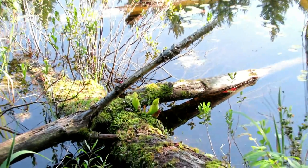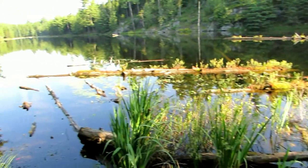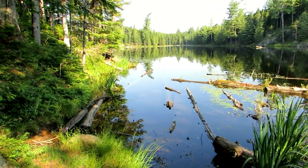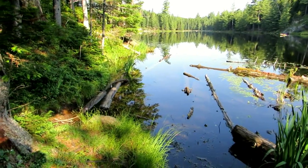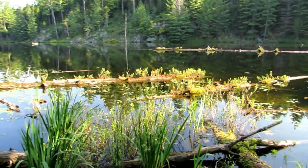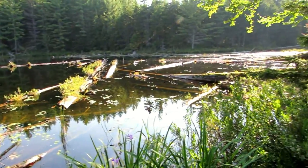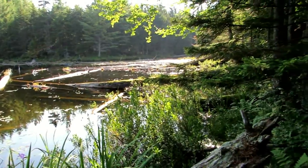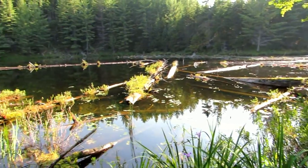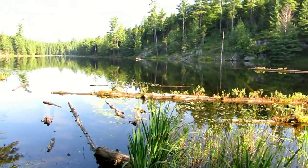We're at Lost Pond. It's a great big pond in the middle of nowhere. We're a little late to see wildlife since it's almost 8:30 now. But it's a typical Adirondack bog pond. There's so much water in the Adirondacks that you have ponds and streams everywhere. And this is just one of them.